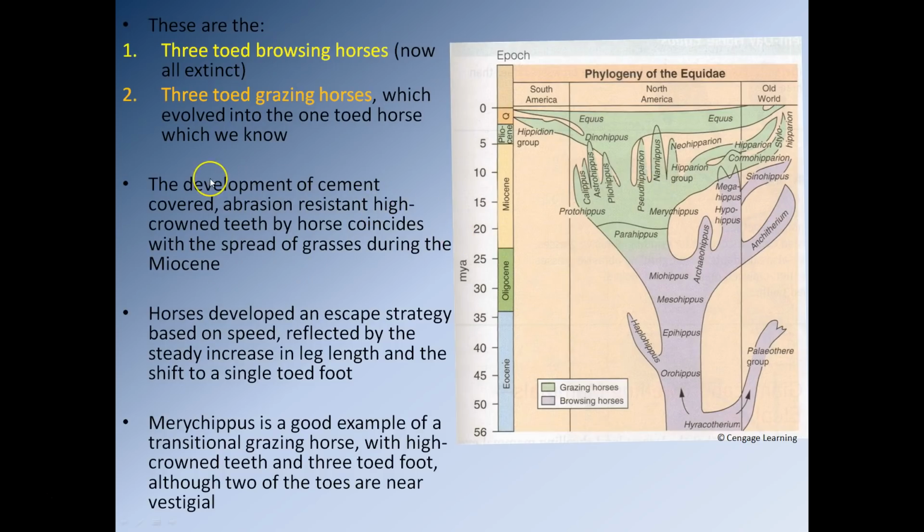So the development of cement-covered, abrasion-resistant high-crowned teeth by horses coincides with the spread of grasses during the Miocene. So, if you remember, during the Paleocene and the Eocene, we obviously had a warm, humid climate. That meant lots of forest. So if you are a browsing horse, then that means there's lots of trees, lots of bushes, which you can nip buds off and eat leaves off, and so there's plenty of food for you.